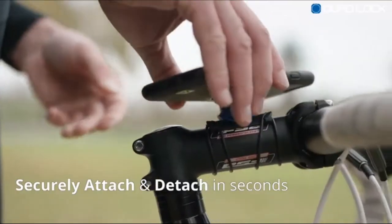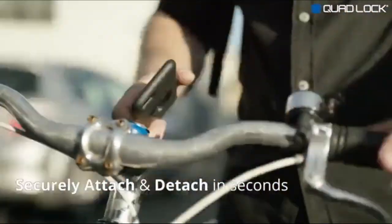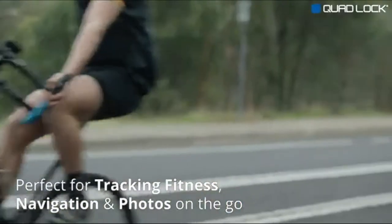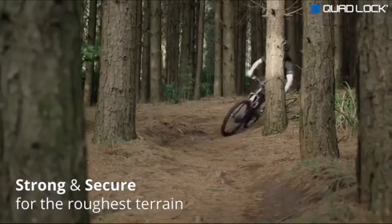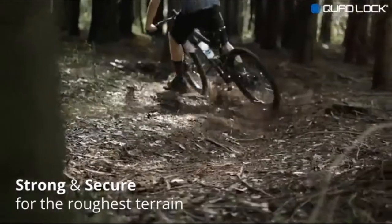Our patented dual-stage lock allows you to securely attach and detach your smartphone in seconds. QuadLock is perfect for tracking your fitness, navigating your ride, and taking quick photos on the go. The QuadLock mount is super strong and will hold your smartphone securely over even the roughest terrain.